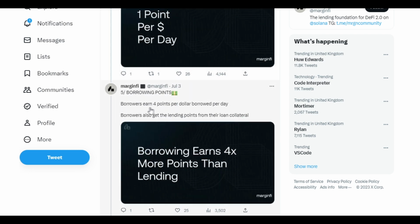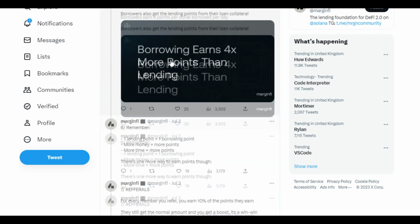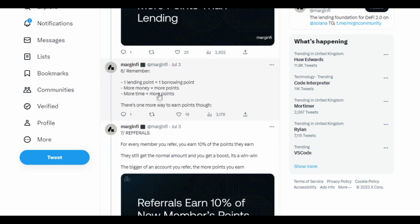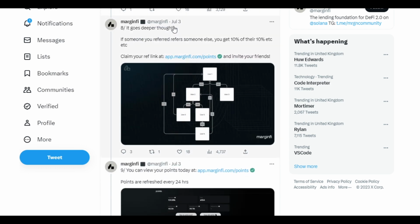Borrowing points. Borrowers earn 4 points per dollar borrowed per day. Borrowers are also getting lending points from their loan collateral. So remember, 1 lending point equals 1 borrowing point, more money, more points, and more time, more points. And also, if you do referrals as well, you get more points as well.